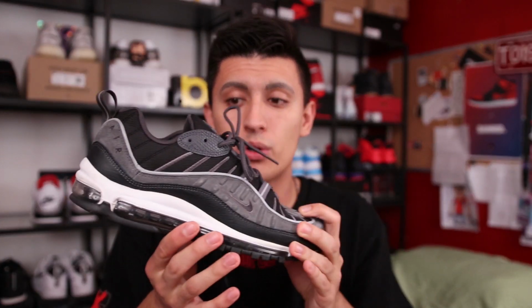Wearability wise, this sneaker is great for daily wear. Just looking at the colorway, this kind of colorway is going to go with pretty much every single outfit that you can wear, and on top of that, because of its nice thick air unit on the midsole, you're going to get a comfortable ride as you wear this all day long.